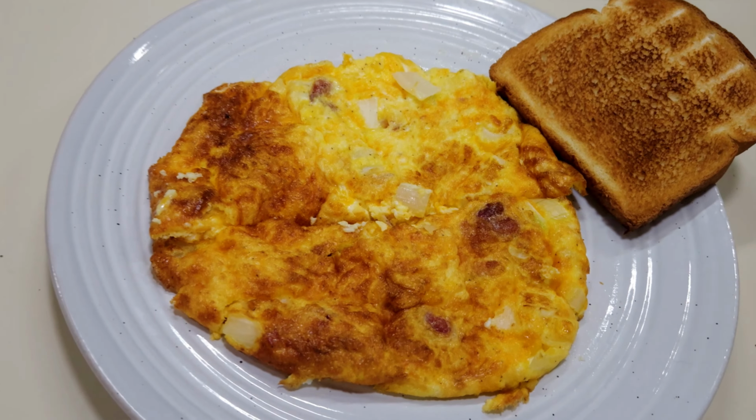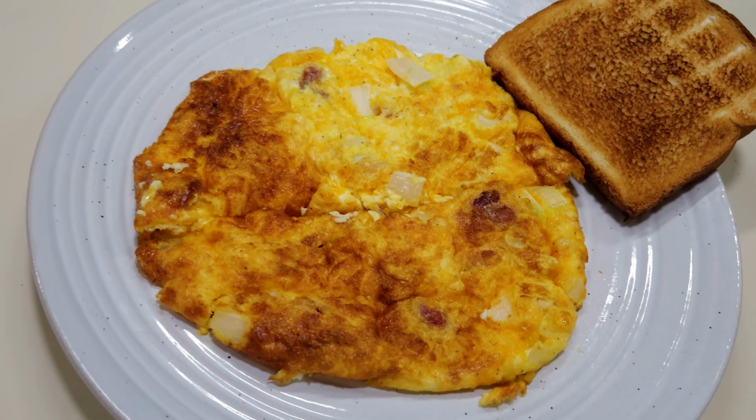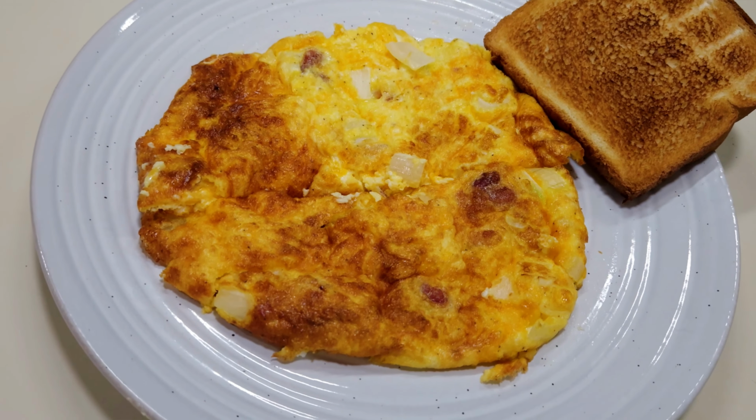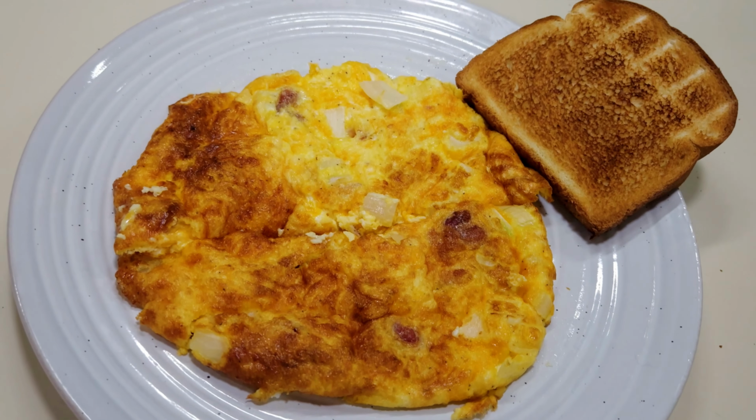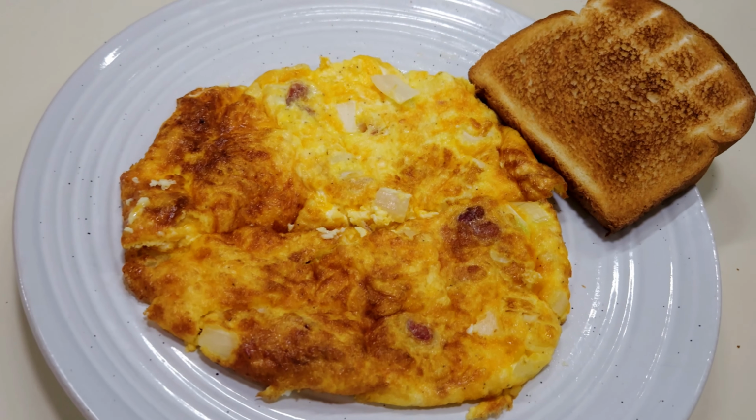And Danny and I are going to share this one because it's actually pretty good size. It's 3 eggs. So I'm going to take a little bit of some of this. I'm going to eat it myself. But here we go. Another great recipe from the air fryer.